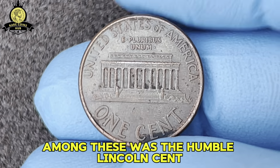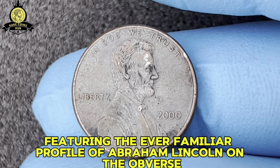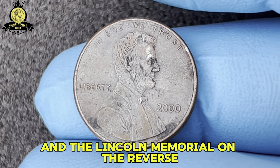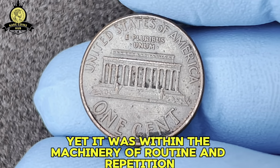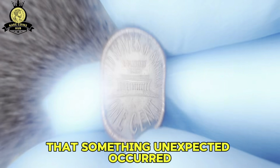Among these was the humble Lincoln cent, produced in staggering quantities by the U.S. Mint, featuring the ever-familiar profile of Abraham Lincoln on the obverse and the Lincoln Memorial on the reverse. The 2000 penny, like countless others, was never supposed to be remarkable. Yet it was within the machinery of routine and repetition that something unexpected occurred.